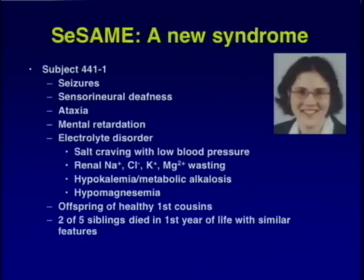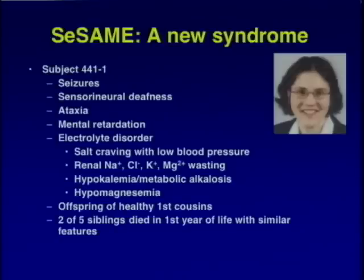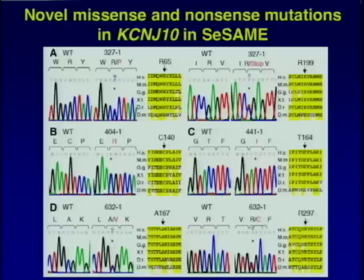But they had, in addition to that trait, profound neurologic disorders featuring seizures, deafness, ataxia, severe mental retardation, and lower extremity weakness. So this was a new syndrome, which we've called SeSAME to reflect all of the diverse clinical features. And she posited that this might be caused by mutation in a single gene, and quite remarkably, with the technology we have now, in the span of 2 weeks went from identification of these patients to identification of the underlying gene. And what she found is that all of these families are linked to the same chromosome segment, and they all have loss of function mutations in KCNJ10, a potassium channel.